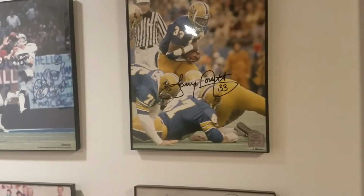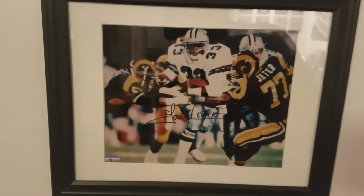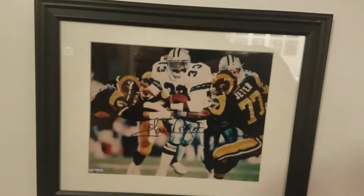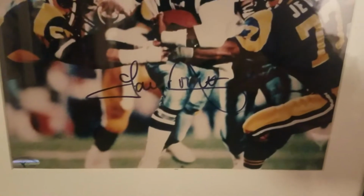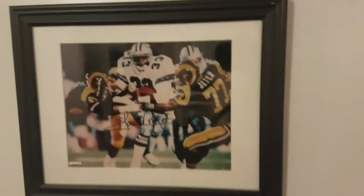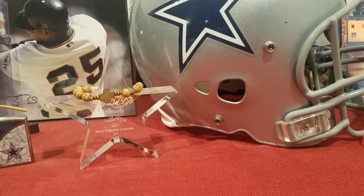All right, show number three. This one is probably one of my favorites. I just love the way it looks. To me, this looks like it was Monday Night Football. I got this one in a little bit of a nicer frame. You see again, nice clean auto. And above this one, here's the old Emmett. So yeah, what are we at? Number three. I got three 8x10s. Well, let's look at some cards.